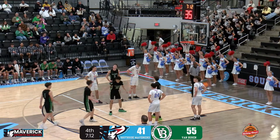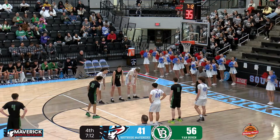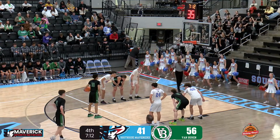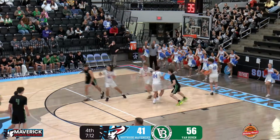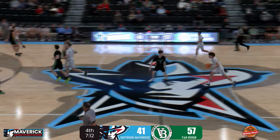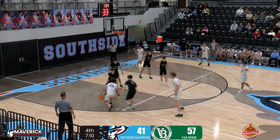First free throw up and good. There's De La Souza, his first personal foul. Team first. Nonetheless, a nice move by Kyrie Dumas to take the ball to the basket. Second free throw up and good. Mavs need to make a quick run here if they're going to get back in this, down by 16.